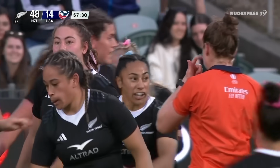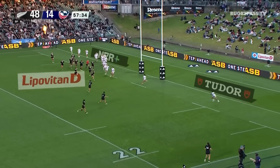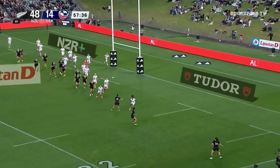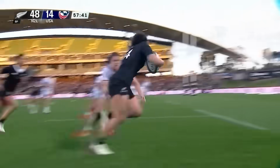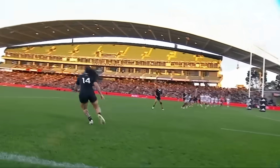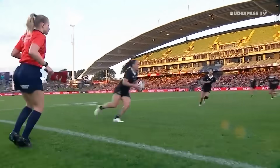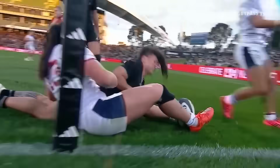New front rowers, new tight forwards, all getting involved. And now the tap, and they will go. Stefano just holds it up for Woodman-Wickliffe on the edge. She's got 4, she's got 5. Portia Woodman-Wickliffe. They don't call her the GOAT for nothing.